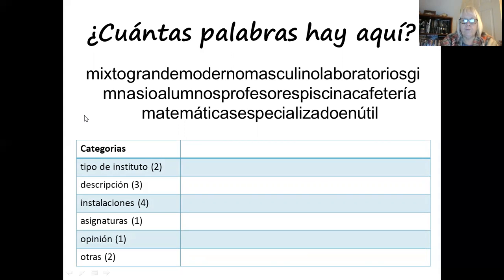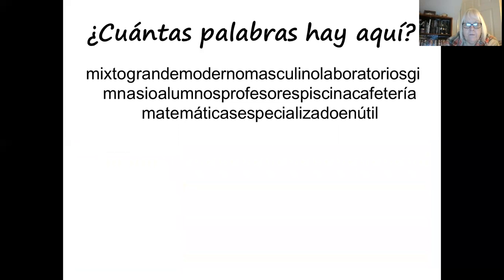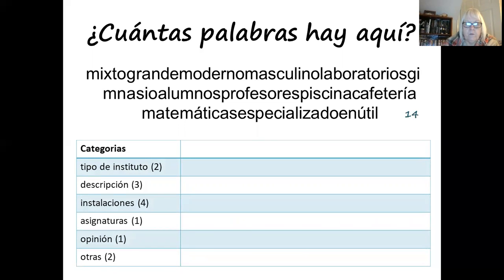Okay, so I'm assuming you paused and you've now done the work and you've got a grid filled out with these words that you need to look for. So, tipo de instituto, 2 palabras. Tenemos mixto y masculino. So it's a mixed school for girls and boys. If it's just for boys, it's masculino. If it were just for girls, it would be femenino.